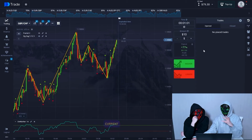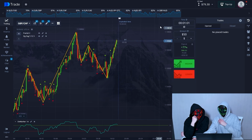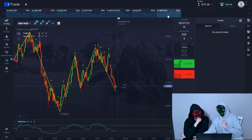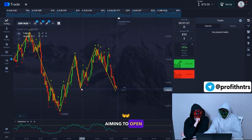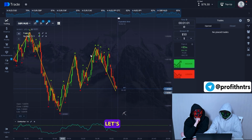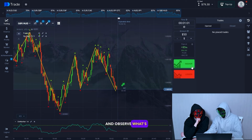Red checked the market effectively. We see that the current market dynamics are relatively steady, and we can confidently open trades for a larger sum. We'll start with $1.50. We're removing the next currency pair, aiming to open it with a large percentage of returns. Let's pick this currency pair and observe what's going on.